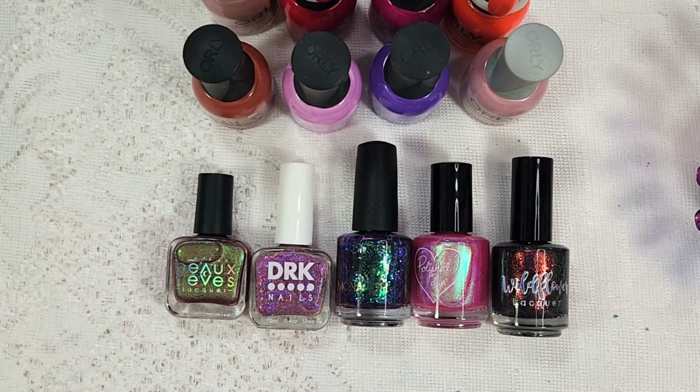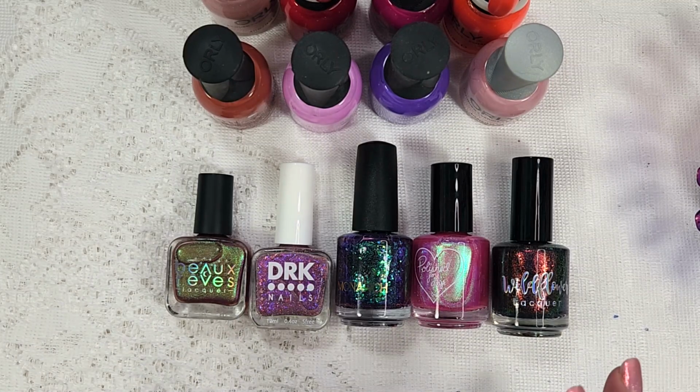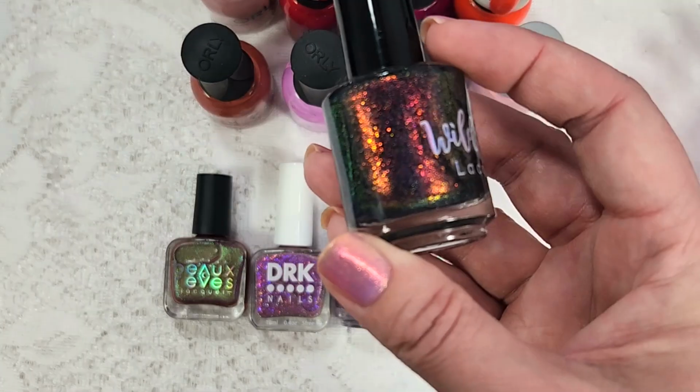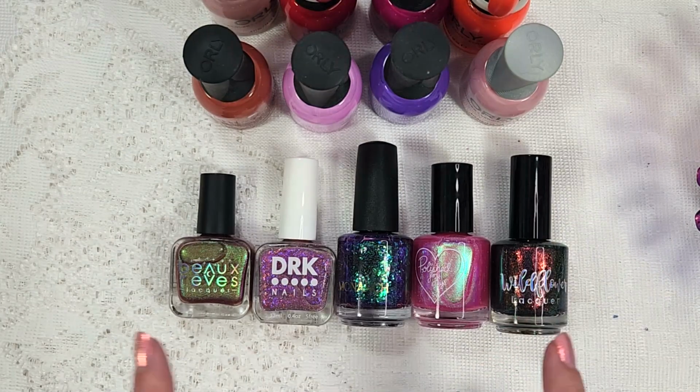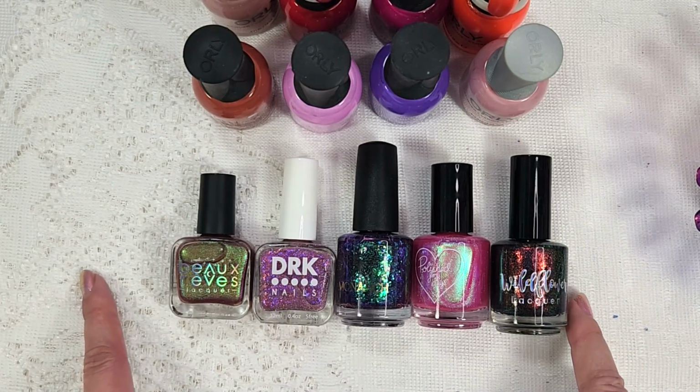And there we have it. That was my little haul for January polish pickup. Let me know which one was your favorite down below or which ones you got. Did you have any favorites or surprise favorites once you got them in the mail? Oh, and I keep forgetting, this is also not a regret. This is a beautiful polish. For me, I'm really happy with this haul because none of them were regrets.